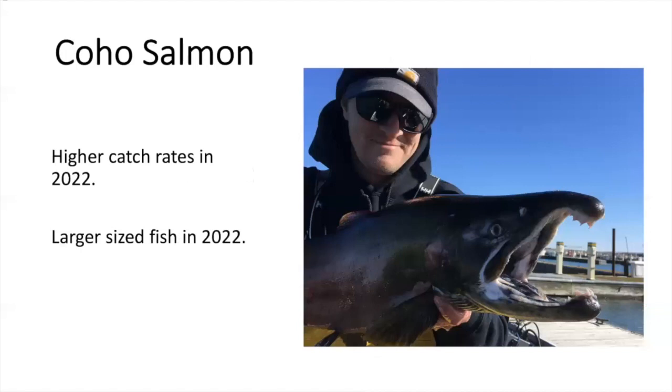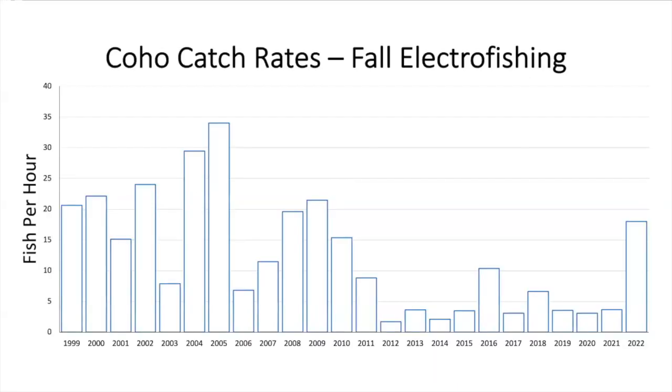And just to give you the data up front here, the results, we got higher catches in 2022, and we also saw larger size fish in 2022. So this is the catch rate data in electrofishing, the number of fish per hour of electrofishing, and here's that 2022 data. You can see it's up here. It's actually back kind of similar to what we saw back in the early 2000s. But that was kind of a surprise to see, because we have been having fairly low returns for coho salmon here.